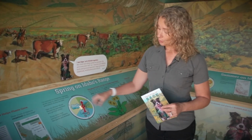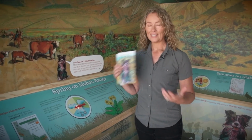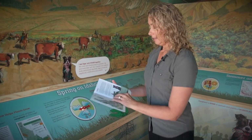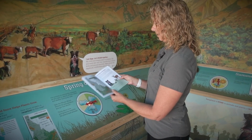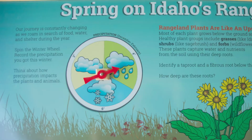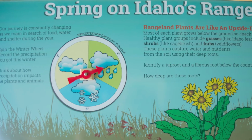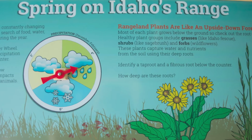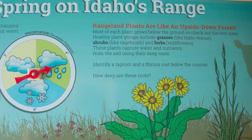So we have these spinners, which are designed to help explain the annual variations. Each student would have their own experience. They would each record the data of where they live and what their winter precipitation is, for each season. So every season there's a spinner that goes with that. It gives a little bit of understanding of how each year is different, and you may get 4 inches one year and 6 inches another.